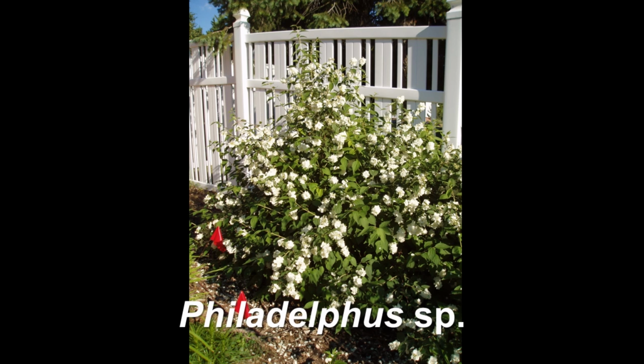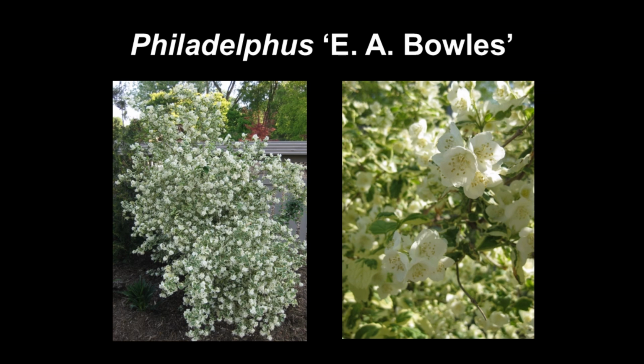I'm not saying that's bad, but there are some great selections now of Philadelphus with interesting foliage as well that contributes from emergence in early May through the flowering period all the way till frost. Here's the variety EA Bowls, which is an old-fashioned variety, and you see its variegated look. The image on the left, there it is in peak bloom with white flower clusters, but the variegation offers a white look to this plant as well. And on the right, a little close-up of those fragrant blossoms, but then you see some of that great variegation.